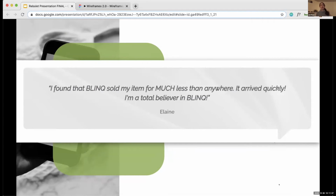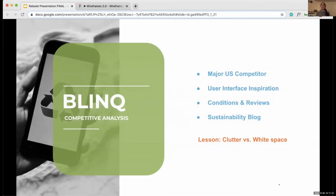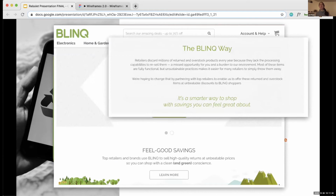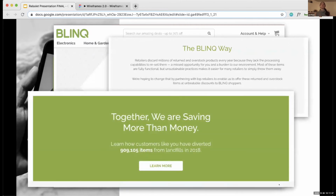One other thing that Blink does really well is focusing and putting right up front their sustainability efforts. Here on their homepage, they put sustainability second only to the hero right there, letting users know that they're doing good with their shopping. Furthermore, when you click on learn more, you immediately get taken to their full mission on sustainability. In addition, their sustainability blog, allowing users the chance to learn even more of how their values are being met by Blink so they can work together.